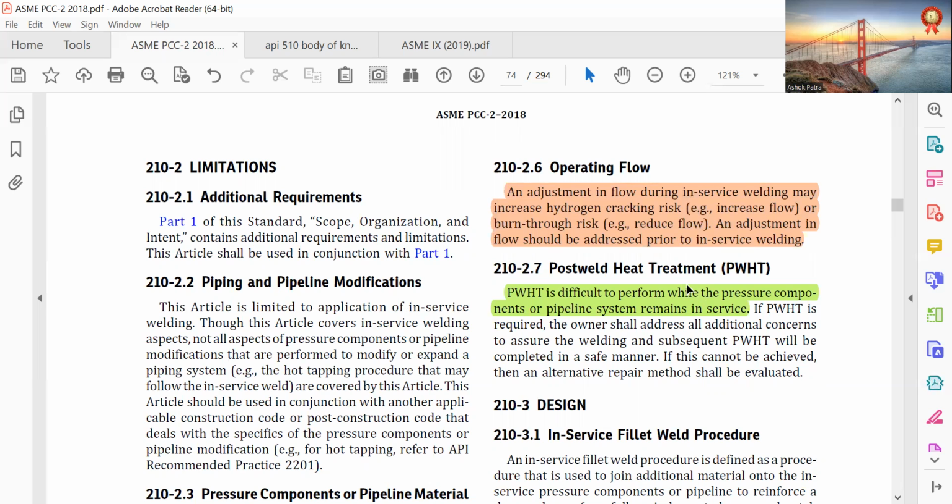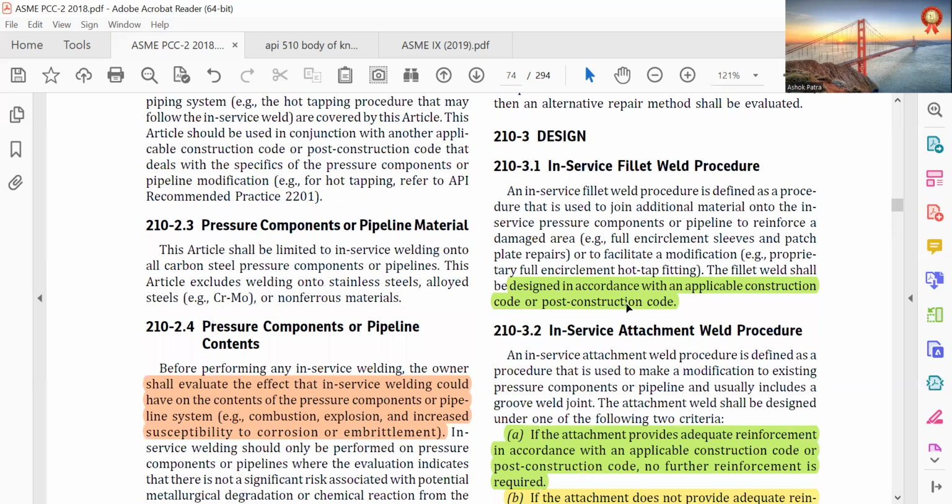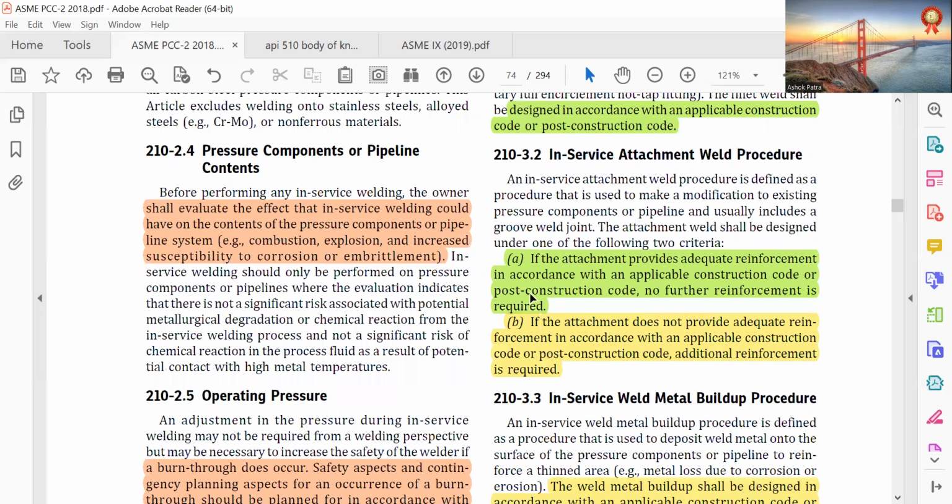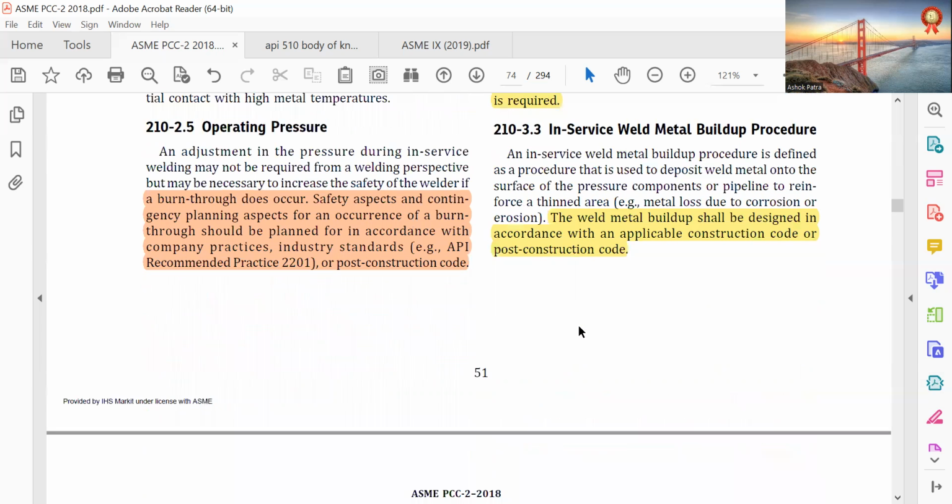Post-weld heat treatment, PWHT. PWHT is difficult to perform when the pressure component or pipeline system remains in service. Design in accordance with the applicable construction code or post-construction code. If the attachment provides adequate reinforcement in accordance with the applicable code, no further reinforcement is required. If it doesn't, additional reinforcement is required. The weld metal buildup shall be designed in accordance with the applicable construction code or post-construction code.